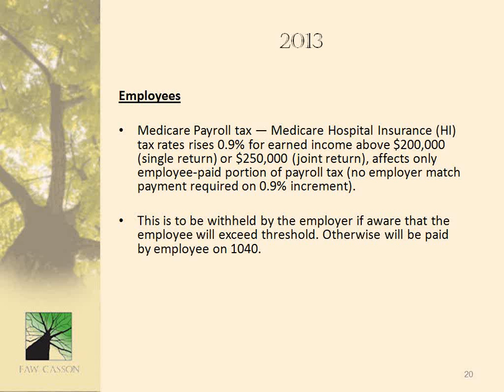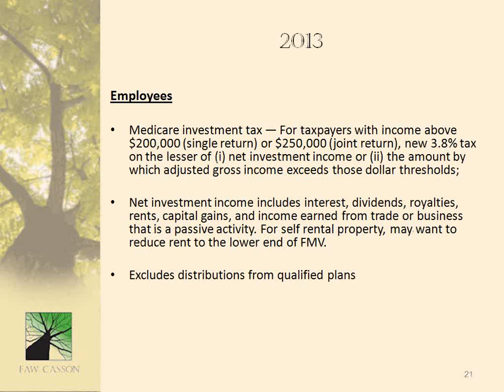Not sure how employers are going to be aware of that information or even ask for that information, but it is something that's out there. Otherwise, it will be paid by the employee on their 1040. So we'll see some changes to the tax returns coming up regarding that. So another 0.9% tax.